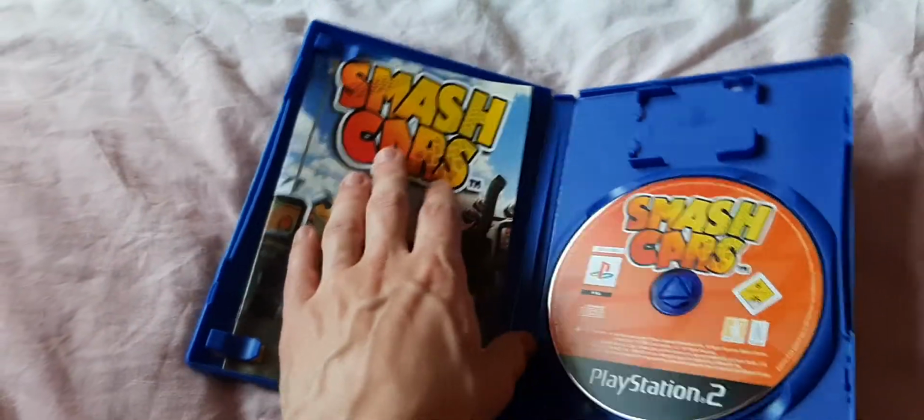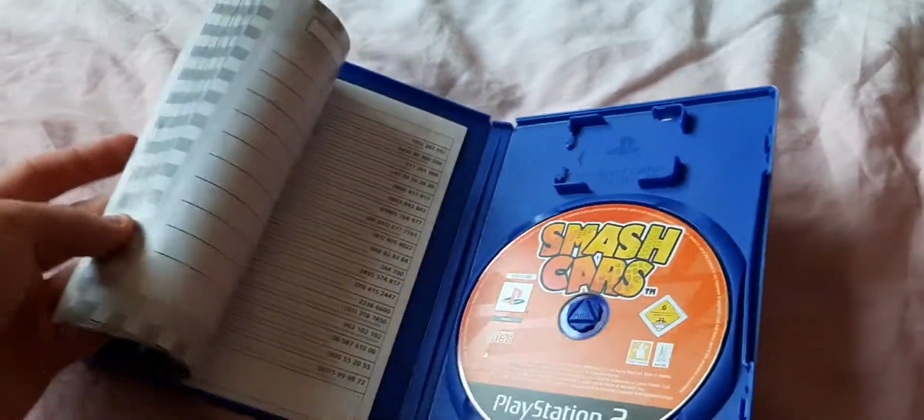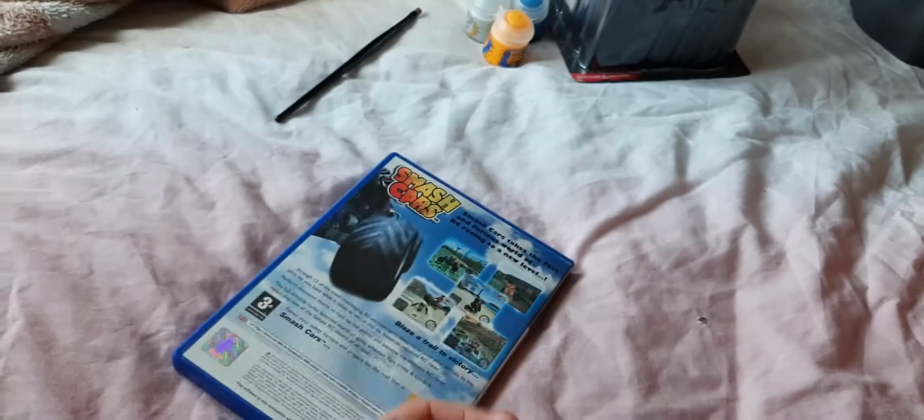I've never heard of this game before, and I was actually quite happy to find a very cheap PlayStation 1 game, a PS1 game that I'd never heard of. Looks kind of cool, kind of like RC Revenge Pro or something. I know the case is just cracked, but for £1, couldn't say no.